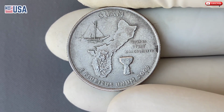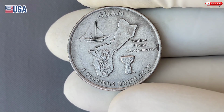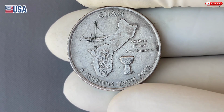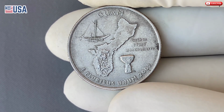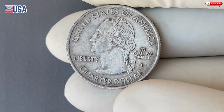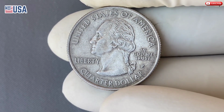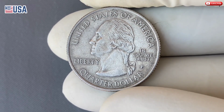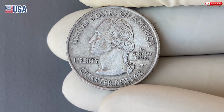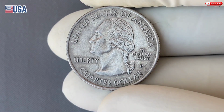Let's start with condition. As with all coins, those that have been circulated, passed from hand to hand, tossed in pockets, dropped in vending machines, tend to show signs of wear. But the Guam quarters that are truly valuable are those that were never circulated. These uncirculated coins still have their sharp, mint-fresh details and a glossy, untouched surface. They've likely been kept safely in a protective holder or collector's case since the day they were made. If you've got one in flawless condition, you're already ahead of the game.